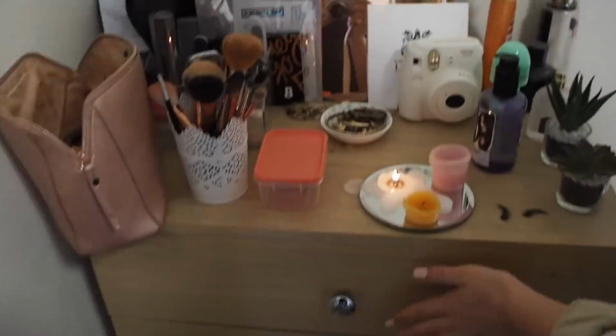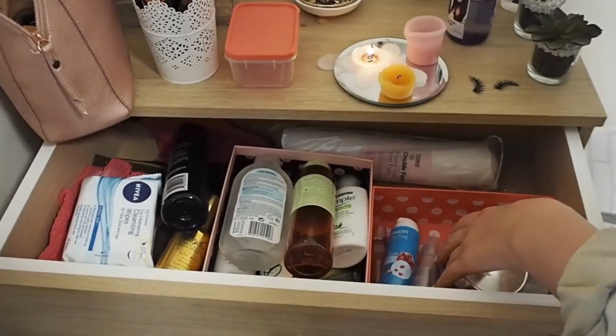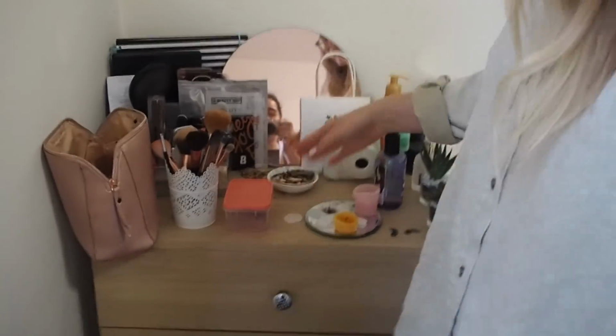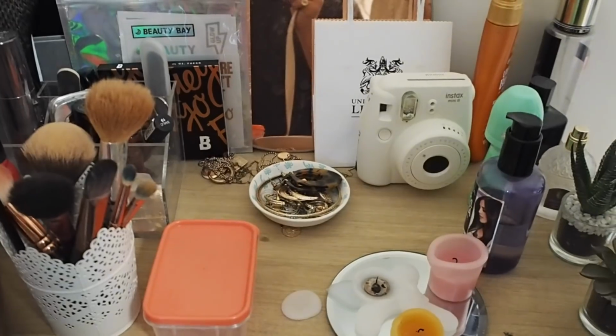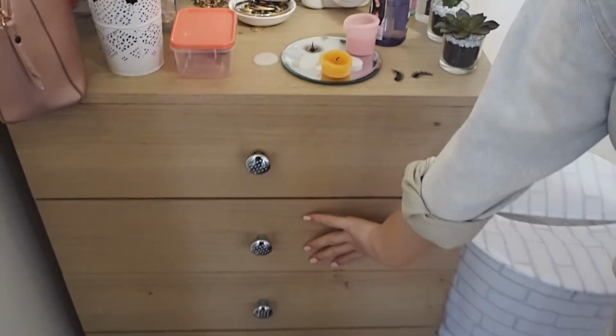And I've got my skincare drawer, which is a little bit rubbled up at the moment. Stinky candle. I've got my little dish of jewellery, which is a mess. We got matching ones of those from Tiger. Yeah, I need a bigger stand, which I'm going to get for Christmas, hopefully.